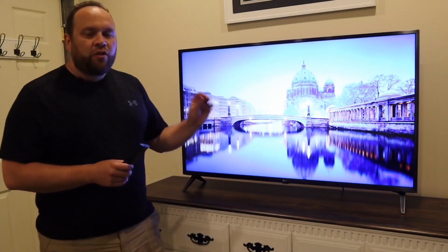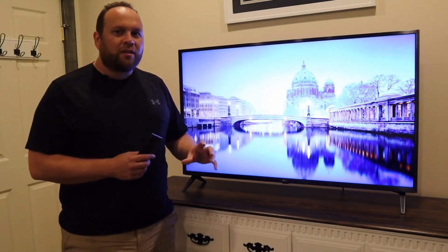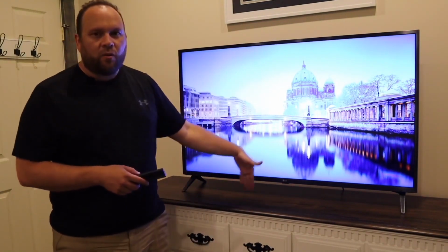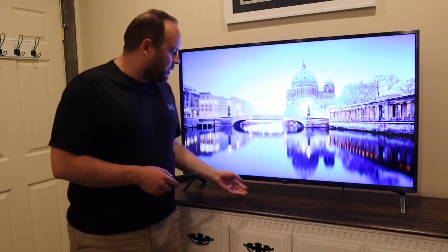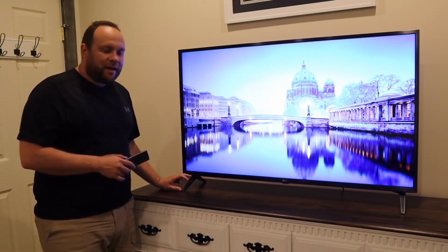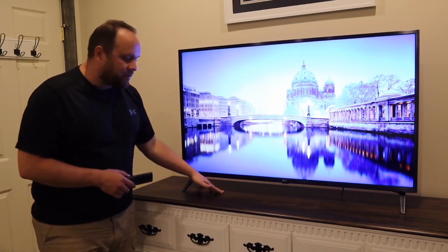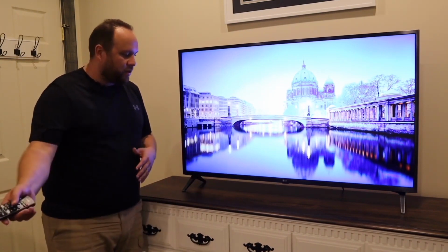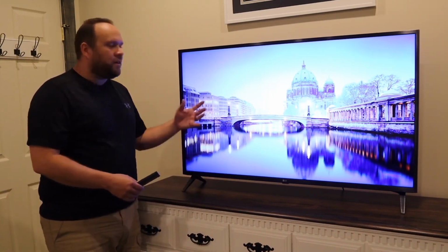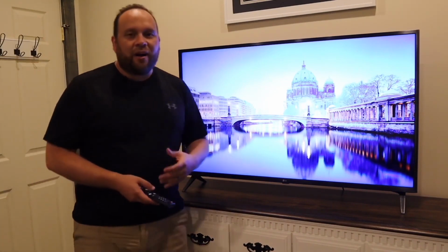This one does have a 2.0 channel when it comes to the audio, boasting about 20 watts of power. And it is a downward type of audio. So the good thing about it is this is mounted up a little bit higher than a lot of your TVs. And because the sound does point downwards, it bounces off like that and goes into the direction of where you're watching, or maybe bounces off the wall and kind of helps project it out. But it is plenty loud for you.